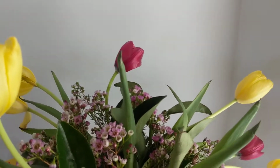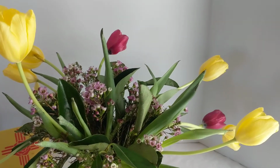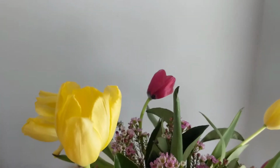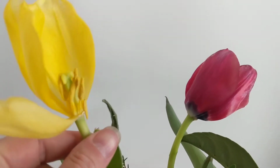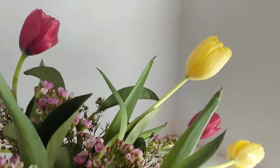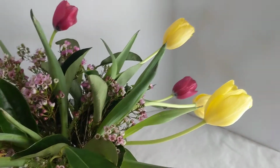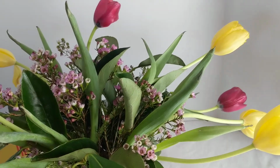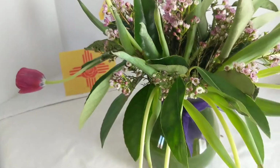A few things that you can do once you get your New Mexico Flower Company arrangement and have been enjoying it is to remove any blooms that may be a little past their prime. So I would say this guy looks like the petals are starting to fall, so we're just going to gently wiggle that out of there. It allows some of the other flowers to continue to drink and have lots of room to breathe, and just continue to be beautiful.